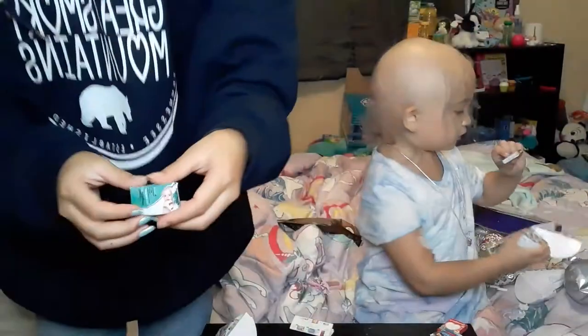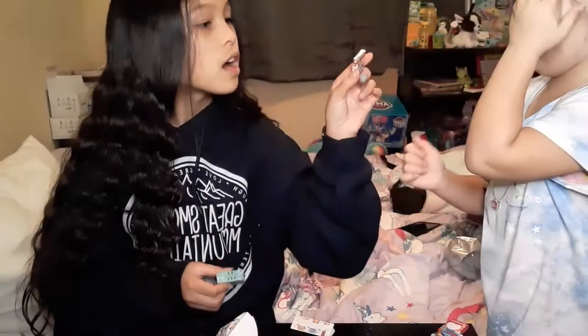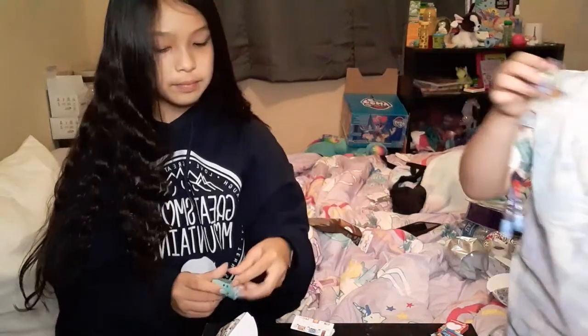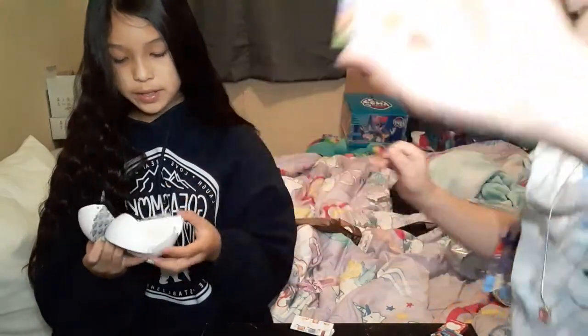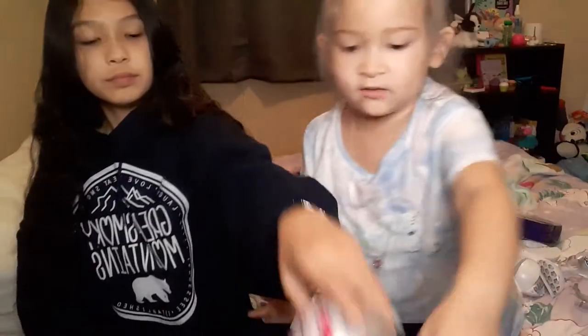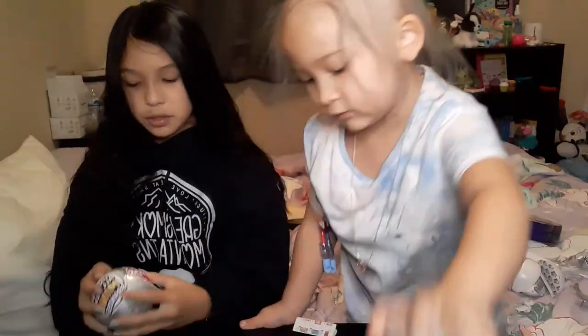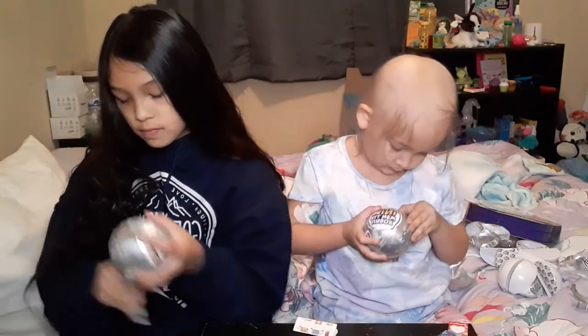We got some cereal this time. Which one is this? Some chocolate, like crispy cocoa rice. So we got some cereal that's called crispy cocoa rice. Yeah, my sister always knows it because she can read. Okay, that's my third one. That's my second one. I think those are the rest of yours, maybe. Those other two are mine.